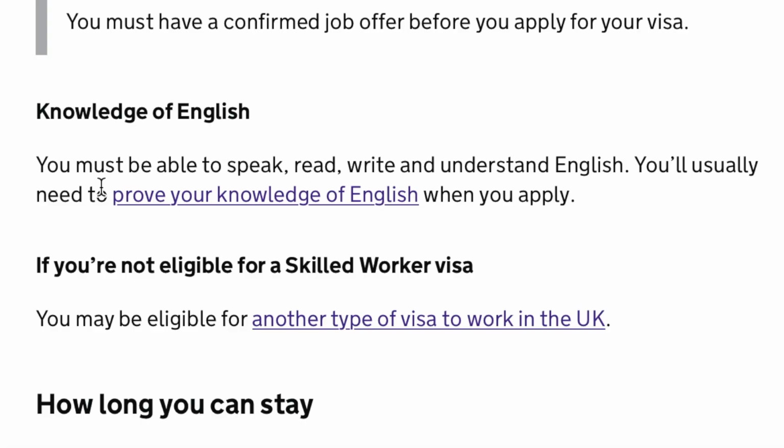You must be able to prove knowledge of English. So if you have never been to the UK before, or you've never proved English language requirement, then you have to prove English language requirement either by writing IELTS or any other approved way that UKVI approves.